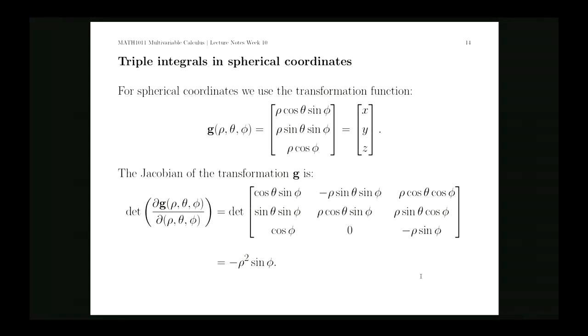In spherical coordinates, that's our change of variable. You figure out the Jacobian in this one, so again the first row, partial dx d rho, partial dx d theta, partial dx d phi, and so on and so on. Right? You figure out the determinant of that awful mess, clean it up with the fundamental trig properly, eventually you'll end up with minus rho squared sine phi. Right? And you're not going to have to do this every time. I'm going to give this to you in the formula sheet.